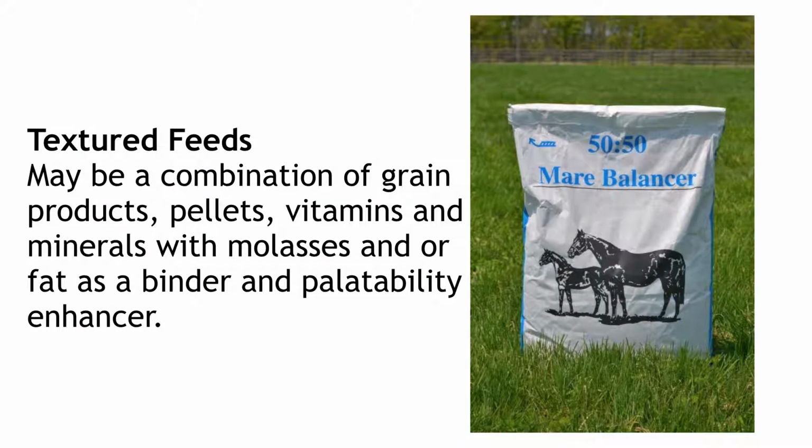Textured feeds are a combination of grain products, pellets, vitamins. Most of them have a little mixing pellet, M30, or what are we using? STAM, Grow and Win, a very concentrated 26% to 30% protein pellet that's in that feed that is the carrier for the vitamins and minerals. And then they have molasses, usually around 8%. They may have beet pulp, they have other things, and it's a balanced kind of a deal.